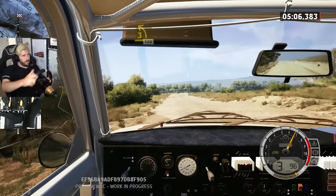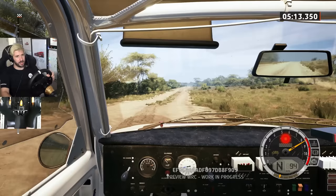For me, this sort of car is best experienced in sim. 600s, oh my God.